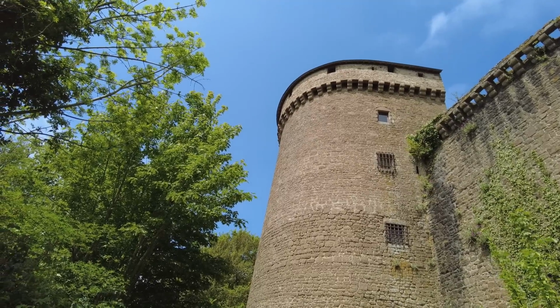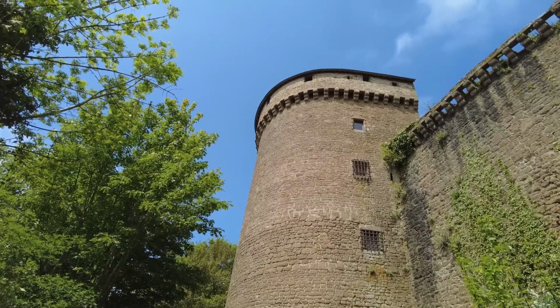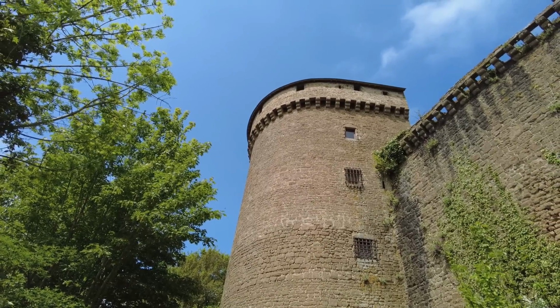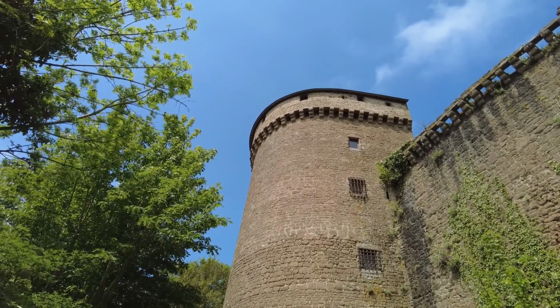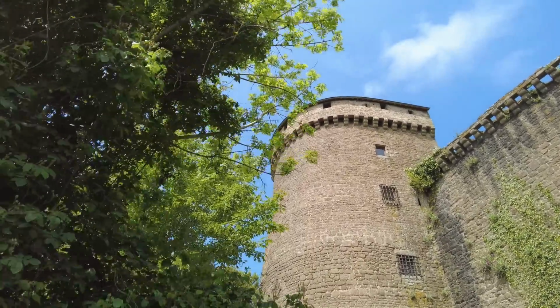It's beautiful, isn't it? This is a lovely... And they've probably got arrow slots or something under there, where they threw things down and that. Or possibly, like, crossbows or whatever they're called.